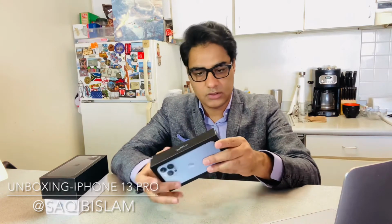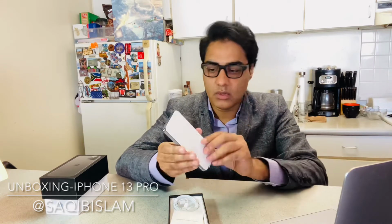All right, so there are two packings. Both sides you have to rip this off. There's a little sticker, and now you can open this up. All right, so this is iPhone 13 Pro in Sierra Blue. That's the new color. It's a little lighter than the blue that they introduced with iPhone 11 and 12. So there it is. That's the phone. We'll get back to it later.